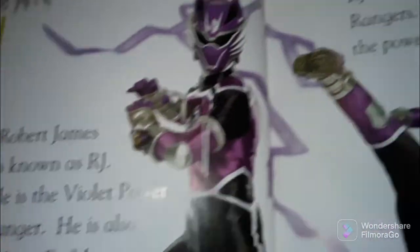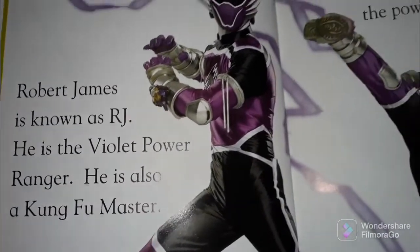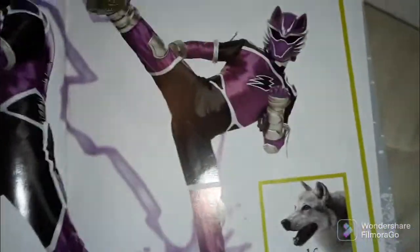And then... Oh wow, even RJ is in here. Robert James is known as RJ. He is the Violet Power Ranger. He is also a Kung Fu master. RJ trains the other Power Rangers. He fights with the power of the wolf.